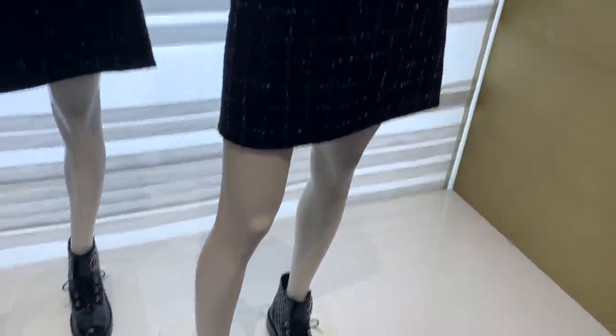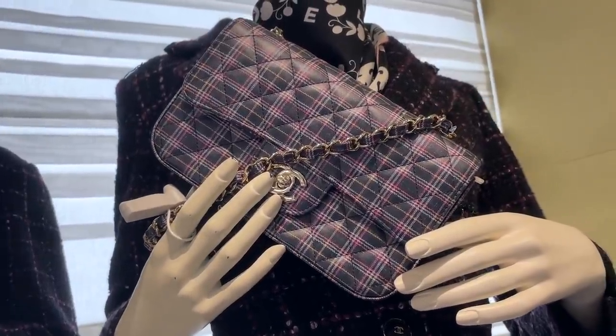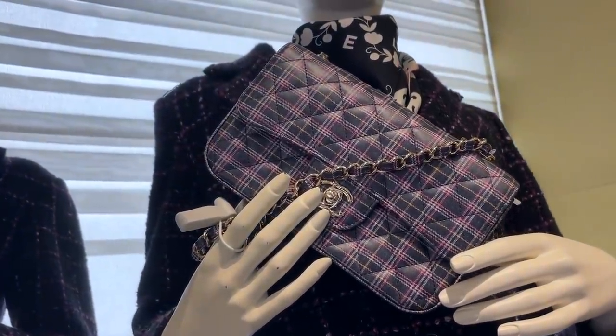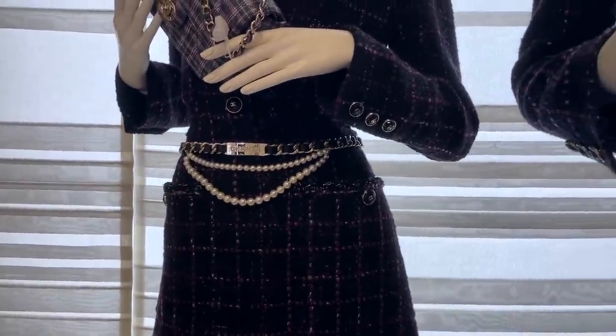Boots in the shiny black. Okay, there's this sort of printed tartan number, printed on leather, and I don't think that's nice, to be honest. It looks a little bit on the cheap side to me. It's a no thank you. Fabulous belt though, let's not lie.